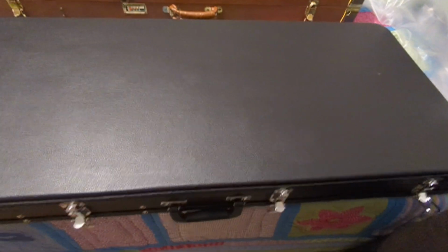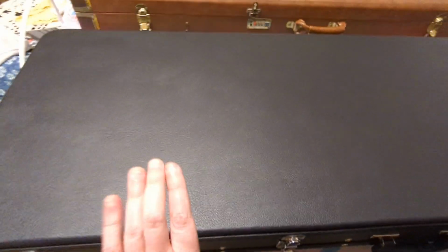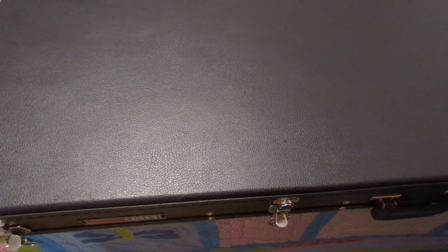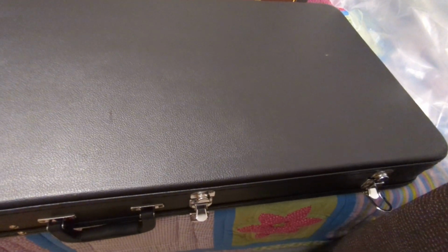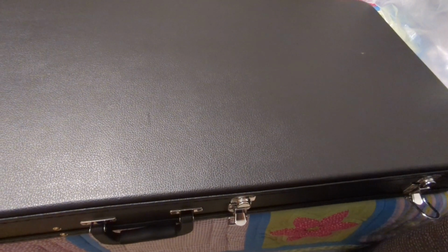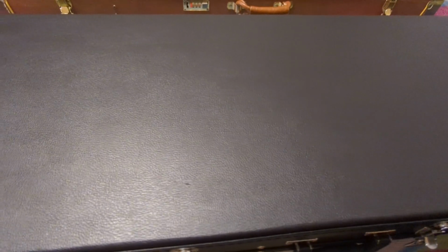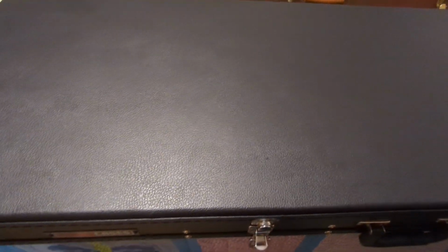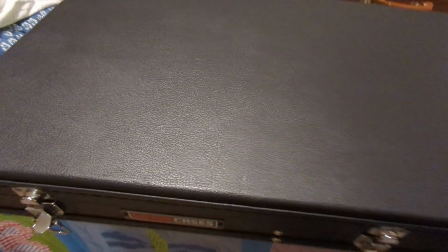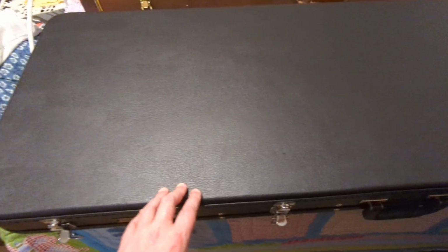Okay, guys, so here is the gigantic case for the Heritage Terminator. Not original by any means. It's a wild story about cases for these. I don't believe I've ever actually seen a case for these. I'm guessing they had to have shipped out in something. Everyone I've talked to that has had one of these, including this one, it's an aftermarket. This is a Gator case that was purchased for this, and this thing is huge.